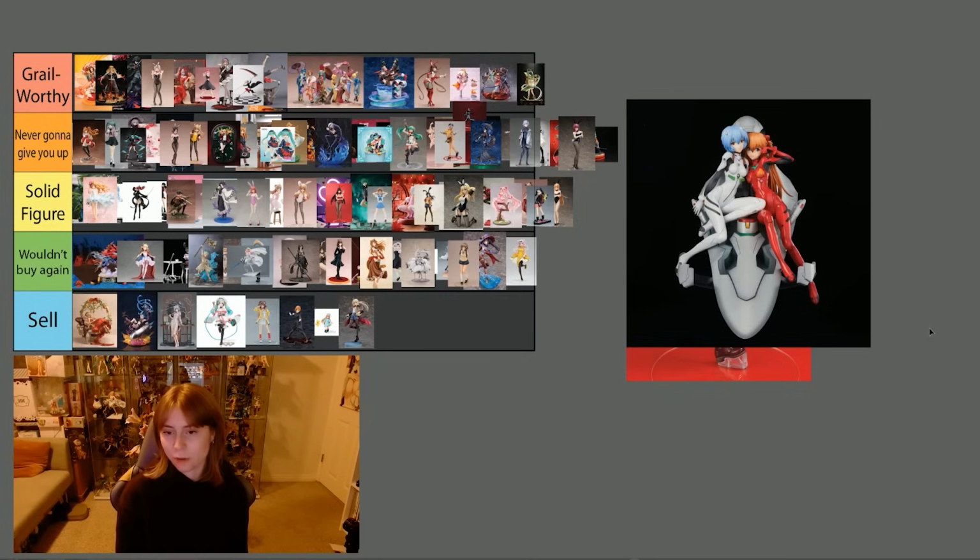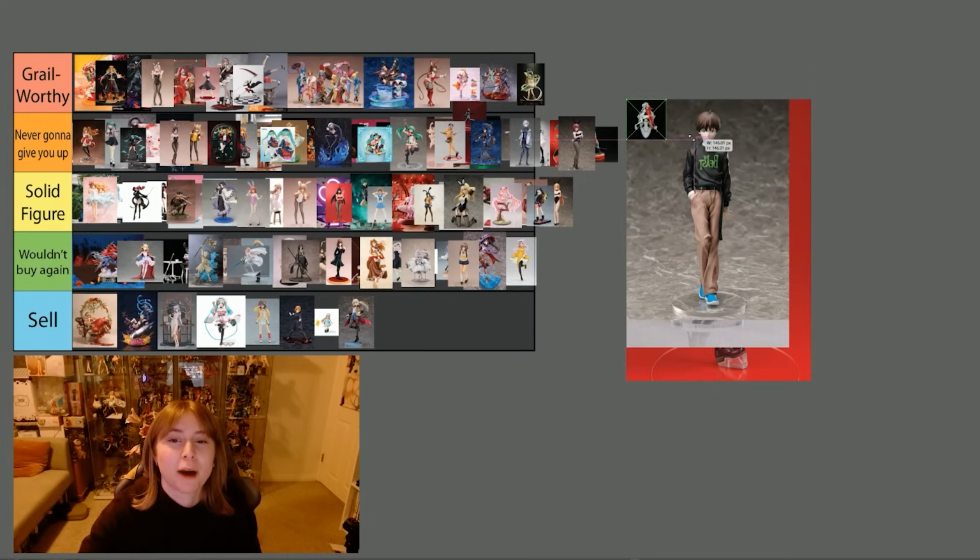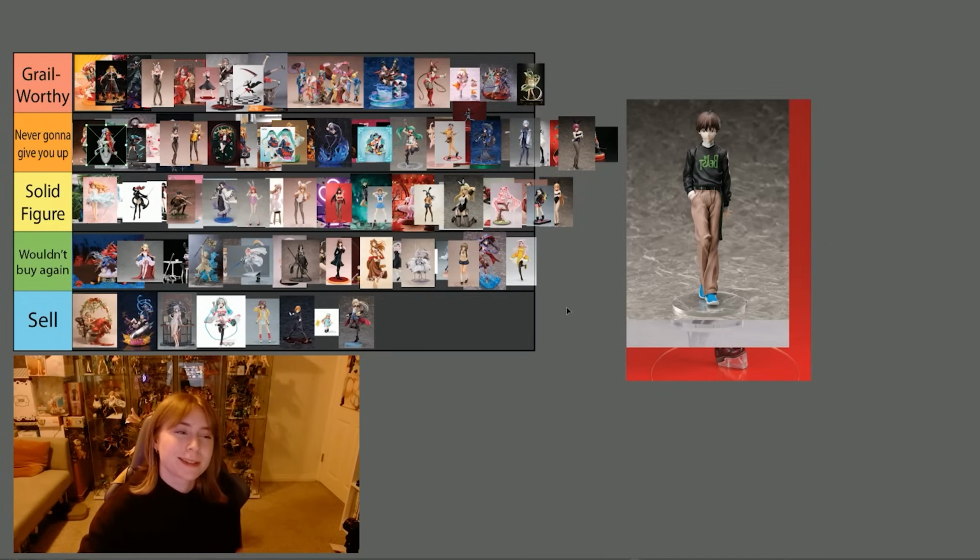This is the Union Creative Rei and Asuka entry plug figure. I don't know the official name for it. Really, really cool figure. I love it. I think it is the centerpiece of my Eva shelf. Honestly, I'm obsessed with this figure. It's borderline grail worthy just because of how cool it is, but I think the execution isn't quite as good as the other ones up here. So I'm gonna put it in Never Gonna Give You Up, but it's nearly grail worthy. We're gonna pop it right there.